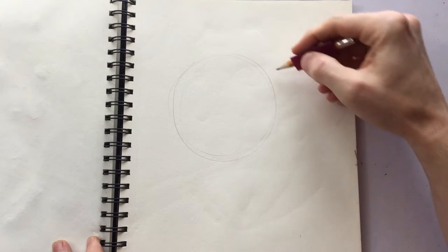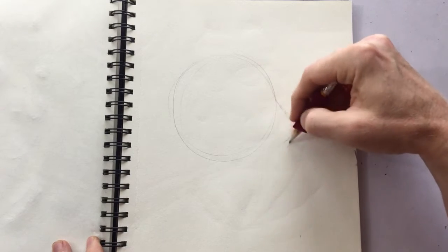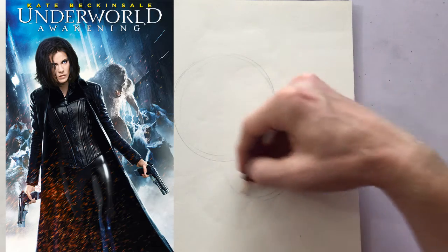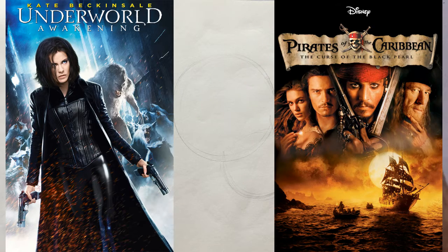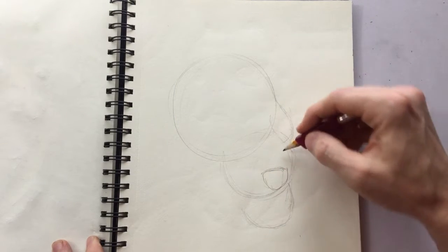And today we're going to close out our series on Inktober this year with a drawing of a werewolf. Now specifically, I'm going to be drawing a werewolf from the Underworld franchise. And Underworld is a movie that came out in 2003, same year as Pirates of the Caribbean, and I was enthralled by this new take on the Wolfman genre.